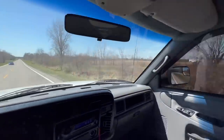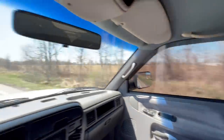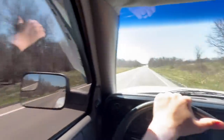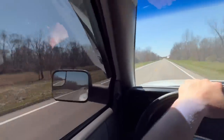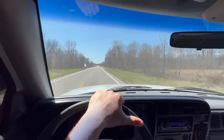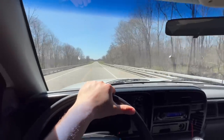I don't know if you've noticed, but on the first day, we already got the tint put on the truck. And it's not a complete 5% all the way around, because the windshield can only be 50%, legally speaking. But everything else around the truck is a 5% with a 50% on the windshield, so it looks pretty stinking good. And honestly, I really, really love the way that it turned out.